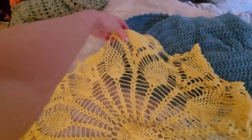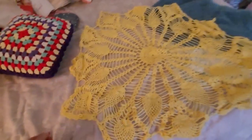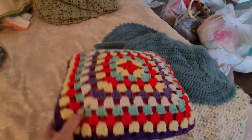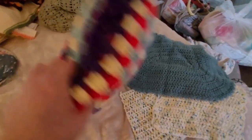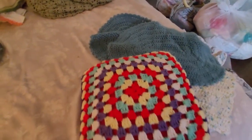Again, I can't get it all out with one hand. I really should not be doing these videos when I'm sick. I'm sorry, guys. We've got that. Again, it's round, just not round right now. We got a crocheted pillow. It has a red pillow, and then it's been crocheted over with one big granny square.